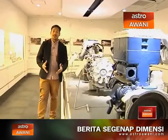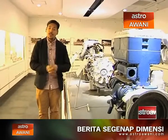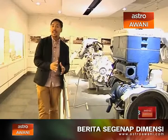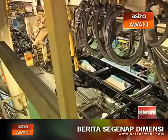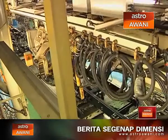So basically, here's the plan. There are three main chassis lines here in the UD Trucks plant, and we'll be looking at them one at a time. The first line is the chassis assembly line. And just a little bit of information about it: it's 370 meters long, and it is shaped like an L.